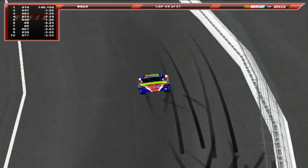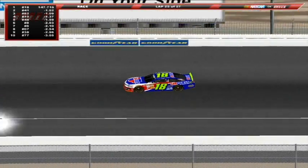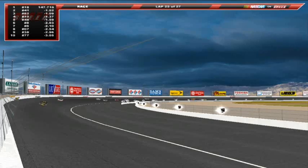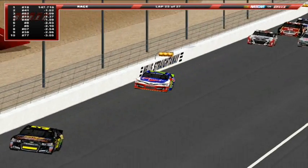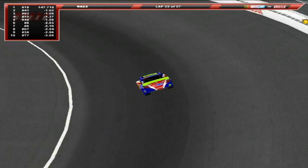Now unless something happens to the 18 car, but right now, Joseph Lombard, he's free and clear. We have 3 laps to go now. They need to slowly try to cut into his lead, but if a caution comes out, the race is over. And Seth Cole, he's up to speed, so he's really not going to be holding up the 18.